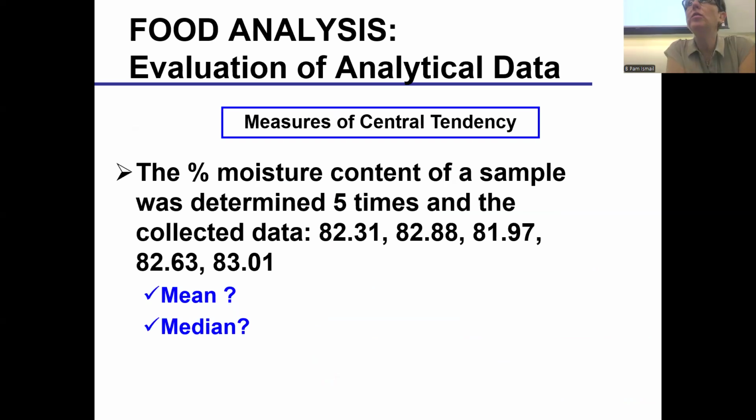Okay, so let's do some practice for +2 extra credit. Pull out a piece of paper and let's do some calculations. Put your name on the piece of paper.